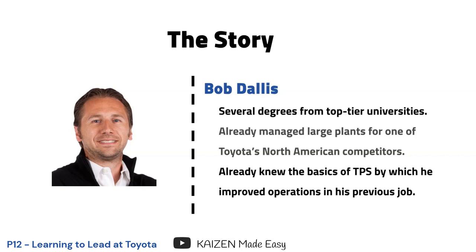Our American hotshot, whom we'll call Bob Dallas, arrived at the company thinking that he already knew the basics of TPS, having borrowed ideas from Toyota to improve operations in his previous job, and would simply be fine-tuning his knowledge to improve operations at his new assignment.